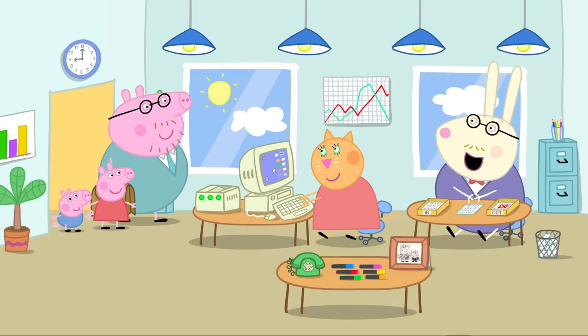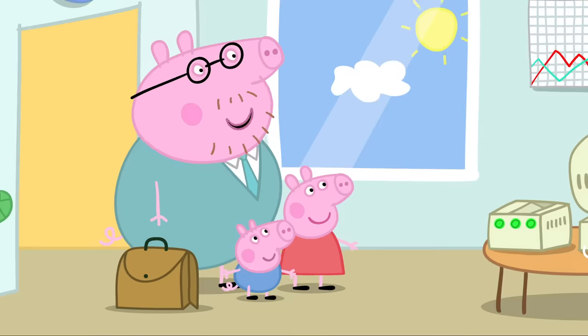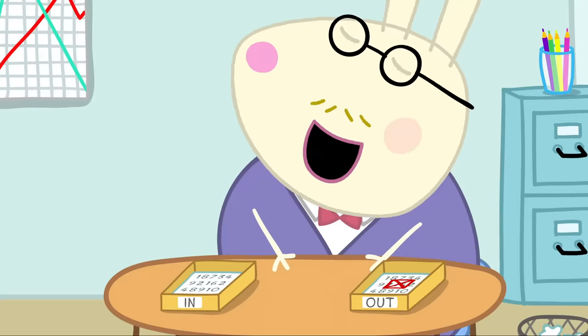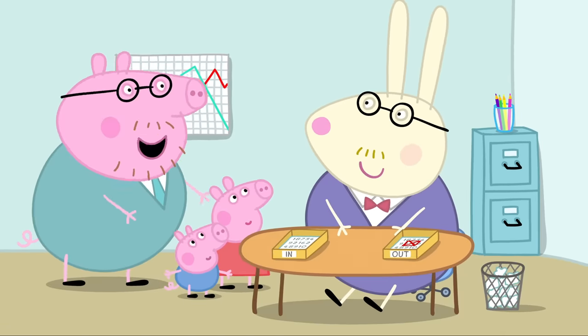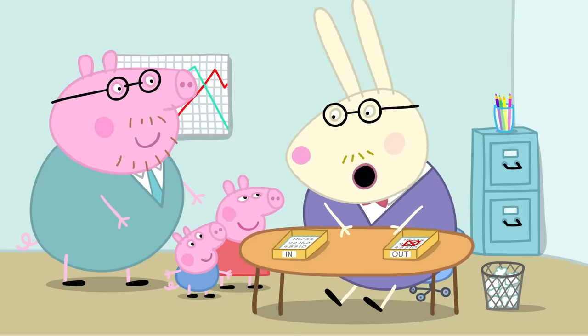Hello, everyone. Hello, Daddy Pig. Hello, Daddy Pig. Mr. Rabbit and Mrs. Cat work with Daddy Pig. I've brought two very special visitors with me today. Peppa and George. What an honour. Let's begin the tour. Mr. Rabbit, can we start at your desk? We certainly can. My job is all about numbers.